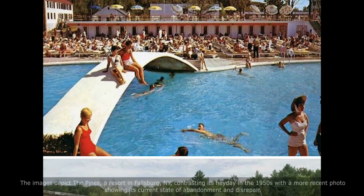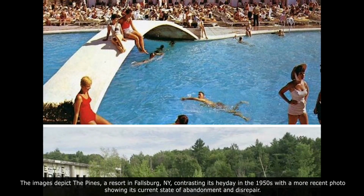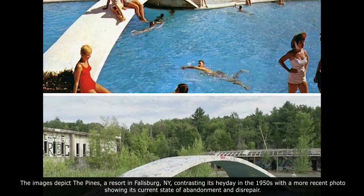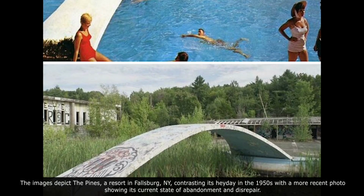The images depict the Vines, a resort in Fallsburg, New York. Contrasting its heyday in the 1950s with a more recent photo showing its current state of abandonment and disrepair.